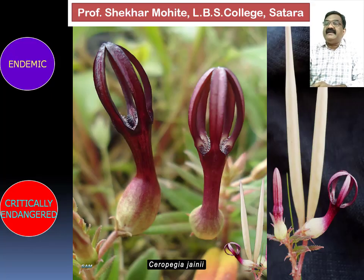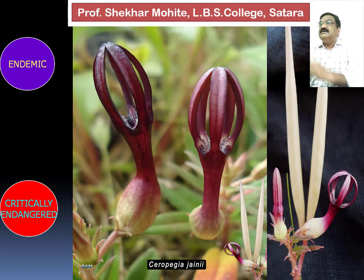This is a critically endangered species, found in only 2 locations, that is Chaukul plateau from Sawantwadi and KAAS plateau from Satara. This is the Ceropegia jaini, a very rare phenomenon of insect pollination. This is the forked follicle, or the fruit, of the Ceropegia jaini.